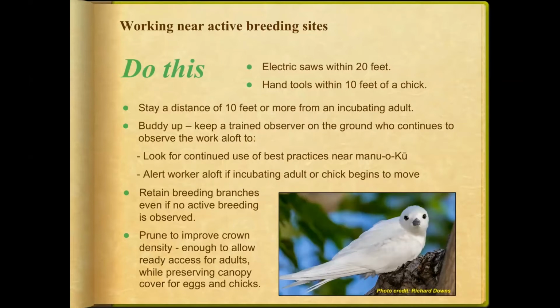I haven't observed that the chicks or incubating adults are necessarily disturbed by chainsaws, but it's still a good idea to use hand tools within 10 feet if you can. Electric saws have lower decibels, and we encourage you to use electric saws within 20 feet. I talked earlier about buddying up and keeping a trained professional on the ground to help keep an eye on the terns in case the tree worker needs to keep their attention on the pruning work.